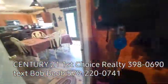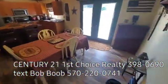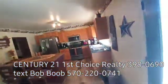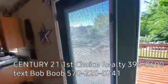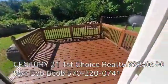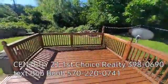All right, here we go. So now we're coming back in. We have the dining area, kitchen area there. I'm still not going to show you the kitchen yet, but I'm going to take you outside because this is really a nice space. If you enjoy using your yard, of course, your first thing you have is a nice deck here.